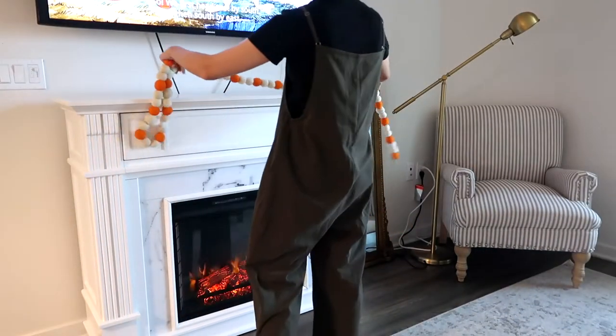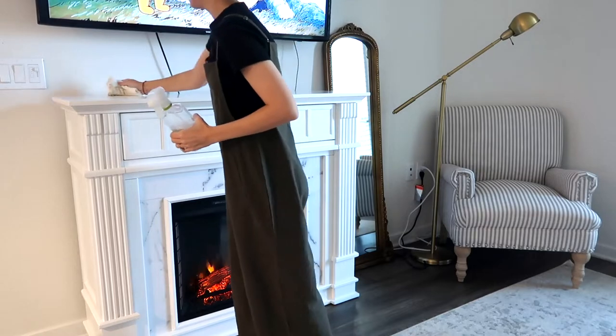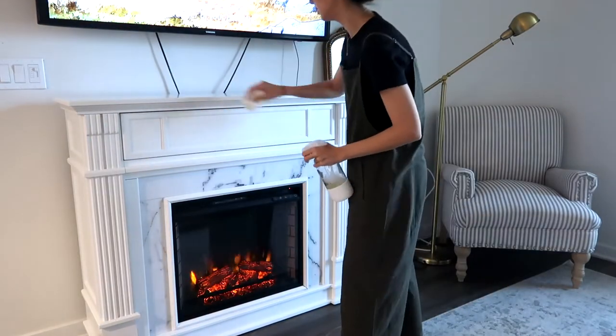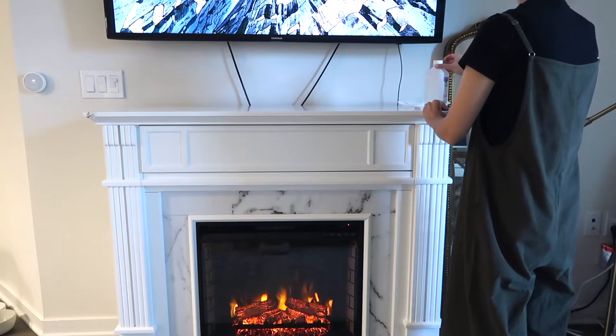Next, I'm attempting to set up this garland I found at Hobby Lobby, and I tried to do this with command hooks, and it was quite a journey, but I ended up finding a trick where you wipe the spot where you're gonna hang the hook with rubbing alcohol, and it is supposed to stay up easier that way, and so far, so good.